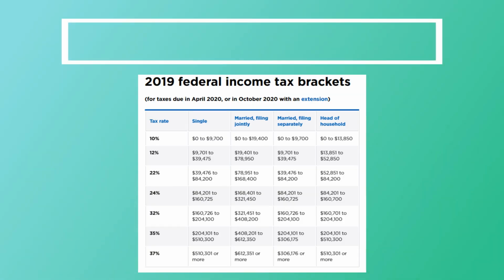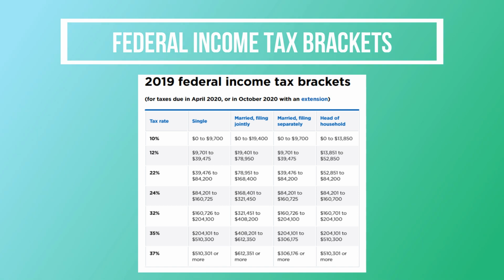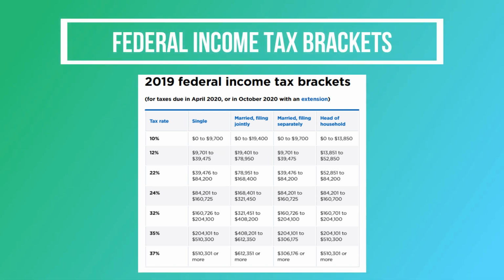The amount of taxes that you have to pay depends on your income. So I will show you the bracket so you will know what percentage you are in and how much you need to pay. There are 7 federal tax brackets for the 2019 tax year. Your bracket depends on your taxable income and filing status. These are the rates for taxes due in April 2020. The set of numbers below shows the brackets and rates that apply to the current 2019 tax year and relate to the tax return you'll file in 2020.